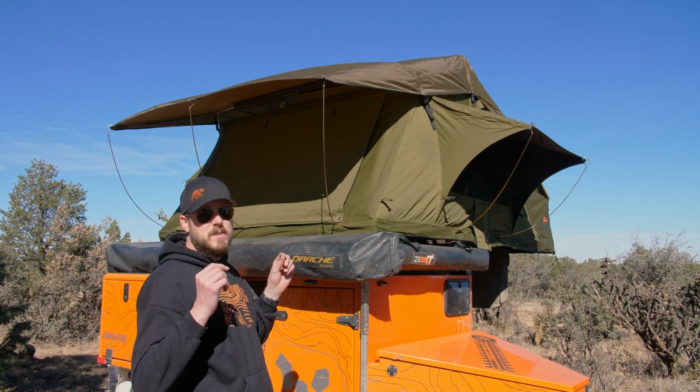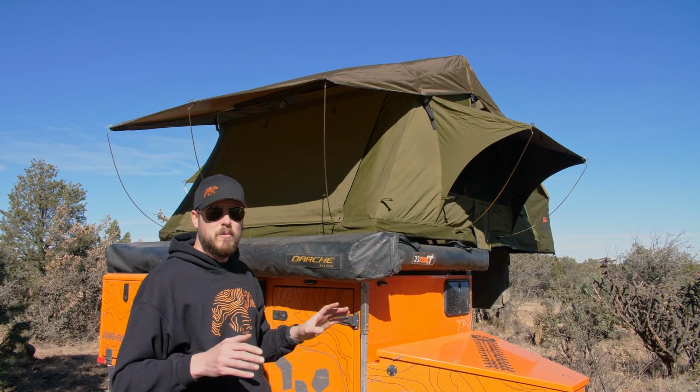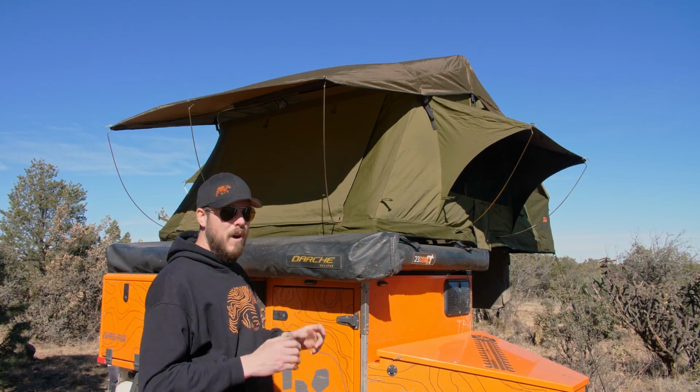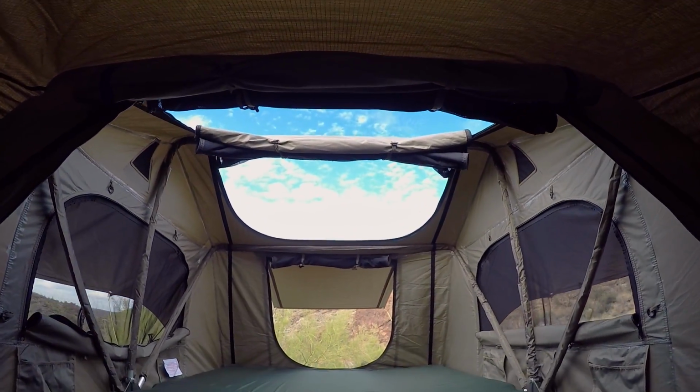I think it also bears mentioning that removing the rain fly when there's no threat of rain is actually a really good way to reduce your wind noise. Rooftop tents aren't especially known for being quiet in a windstorm. Removing that will reduce it by at least 50%. So give that a try next time.